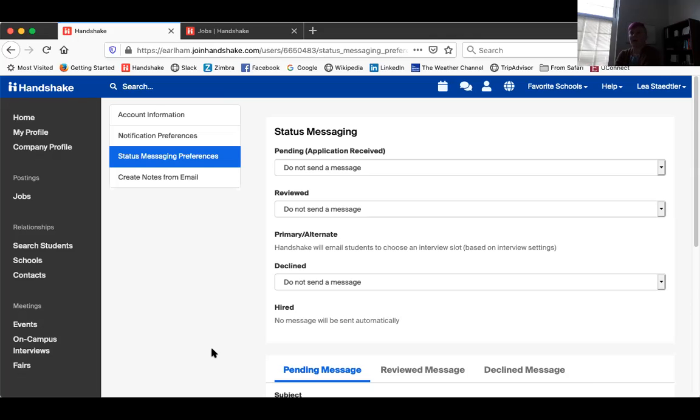Again, this is federal compliance with labor laws and stuff like that. They cannot start working before they've done their tax paperwork. That's something we've had some issues with lately, that students start working before they've completed their paperwork, and that can get us into some serious compliance violations. So please make sure that your students have done their tax paperwork.